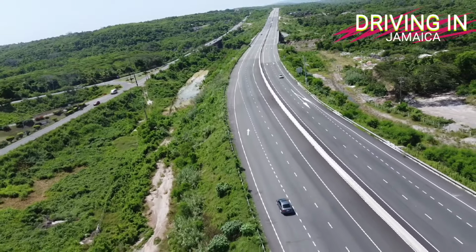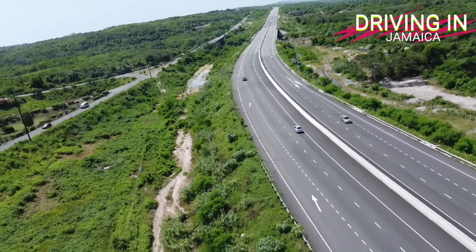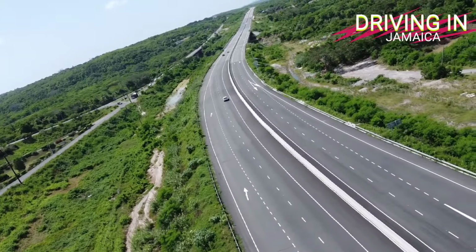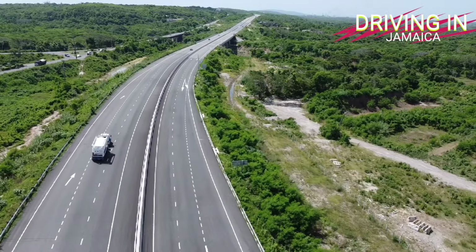And it's probably going to stay like that because this road was finished over a year now. Over a year. Or is it 2 years? I can't remember. Guys, leave your comments in the section below. When was this highway finished? I think it was last year.